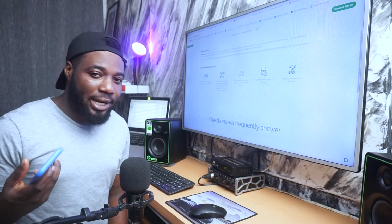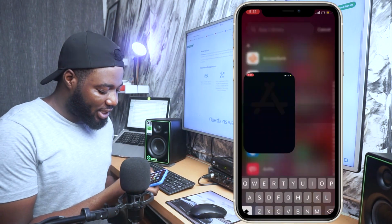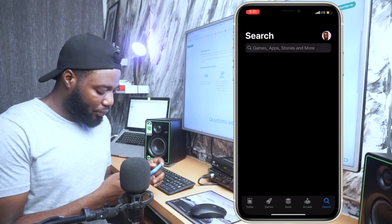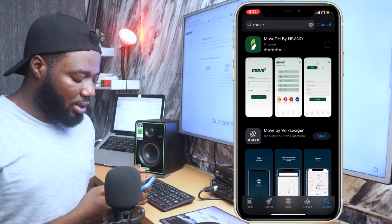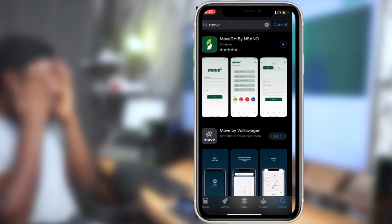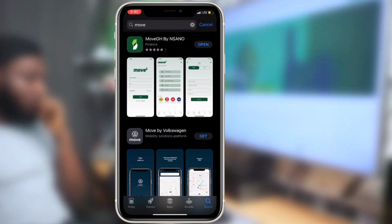Super cool. So to get the application, you just walk to the Play Store or the App Store and search for MoveGH. So we are doing that right now. MoveGH. Yeah, the first one. So we have the app downloaded now. So we open the application.